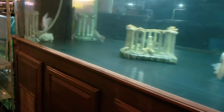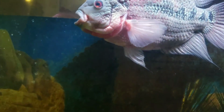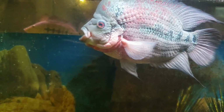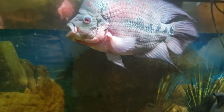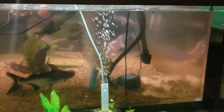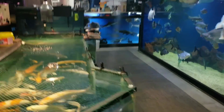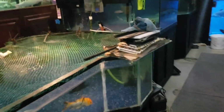Let's go over here. So over here, we've got this new flowerhorn. He's a little bit stressed right now because we just moved him into the tank for quarantine, but he will be coming out soon. He was in a smaller tank. We just bumped him up to that 65, but he will be going into a bit bigger tank, I'd say probably next week.